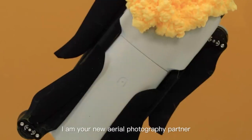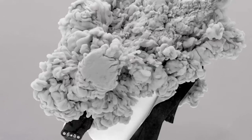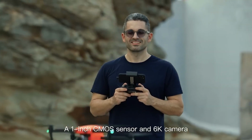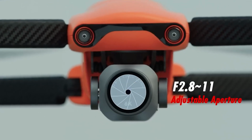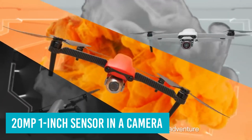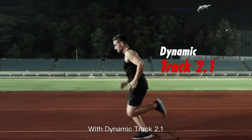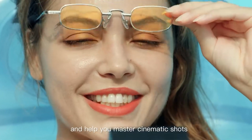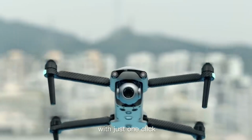If you're looking for the perfect balance of price, features, and camera performance, the Autel Evo Lite Plus could be the perfect drone for you. This versatile UAV features a 20 megapixel 1-inch sensor in a camera with an equivalent focal length of 29mm and an adjustable f/2.8 to f/11 aperture, which is ideal for controlling exposure when shooting video.